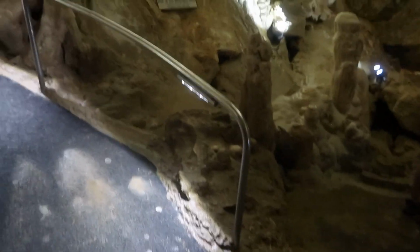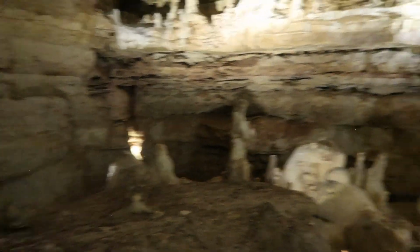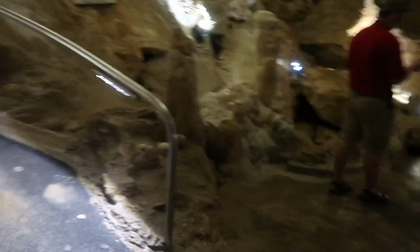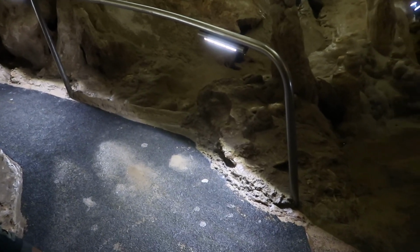Fried egg formations only form in very large rooms like this when water falls from a very high point in the ceiling very fast, and the velocity of that fall causes the calcite to be deposited in the middle of it, making it look yellow like the yolk of the egg, and the water all the way around it making it look white like the whites of the egg. And so we get a fried egg formation.